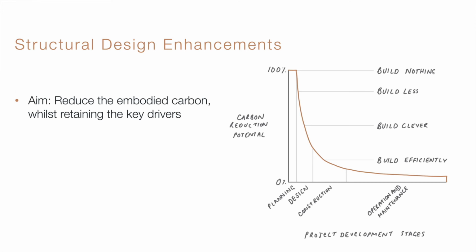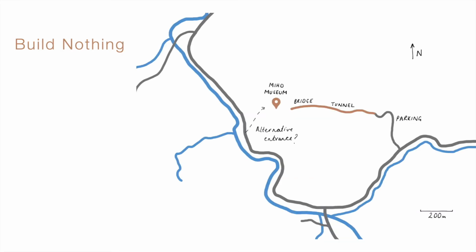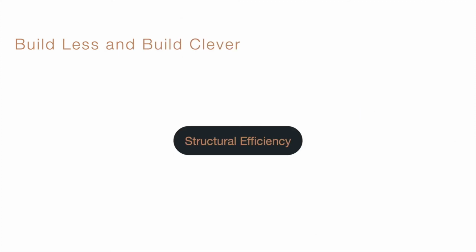Does the carbon cost outweigh the need? There may be opportunities to allow visitors to arrive at the museum from a different angle, eliminating the need for a bridge entirely. A simple yet effective method of reducing the embodied carbon is to build less. By reducing the weight of the superstructure, the size of the substructure and foundations can also be reduced.